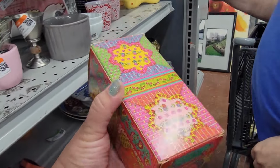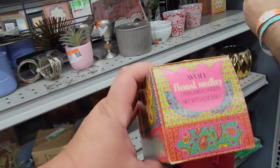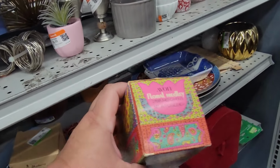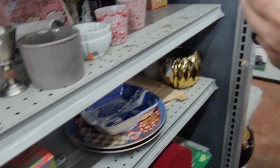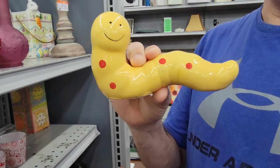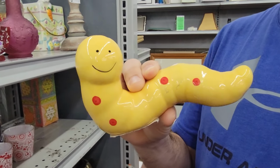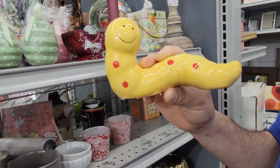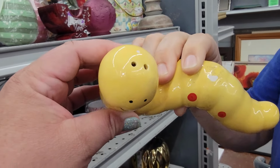Avon with a gorgeous boho box. Avon Floral Medley Perfumed Candles. All right, let's see what those look like. What about this? Yes, yes. Is it $1.99 or $99? It's $3.99. What? It's a salt shaker.